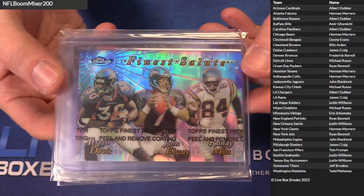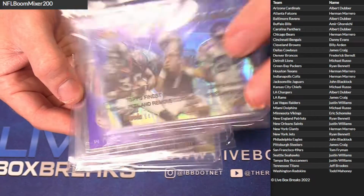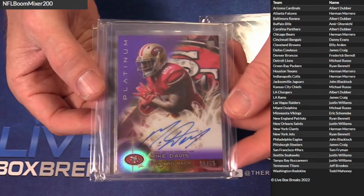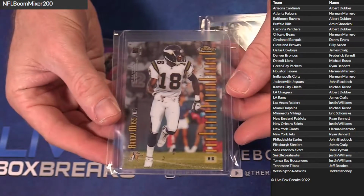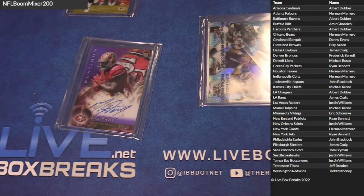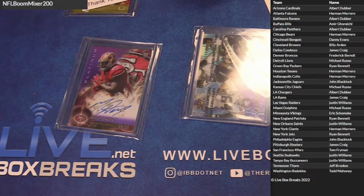Got a cool refractor here going to the Broncos. Davis, Elway, Moss. That's a super cool card. We're going to go to Frederick. We got a Mike Davis rookie auto, 25 for the Niners. Tom. And Randy Moss, finest, with Jerry Rice. That'll go to the Vikings. Eric. I think that's a rookie year Moss there. This one is too. Freddie B.